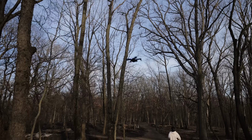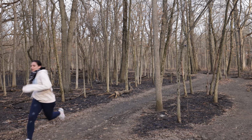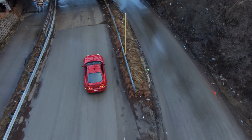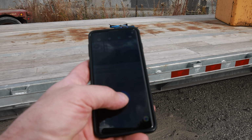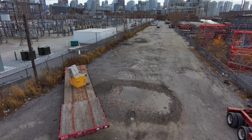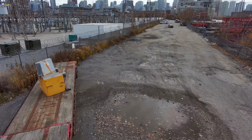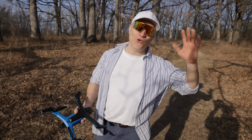The first is gonna be having the drone track a person as they go through the woods with literally millions of obstacles. Then I'm gonna have it track my car while I drive under a steel bridge. And last but not least, trying to operate the drone in an area bombarded with electromagnetic interference, as well as large pieces of steel lying around that would make the compass and any other drone go nuts.